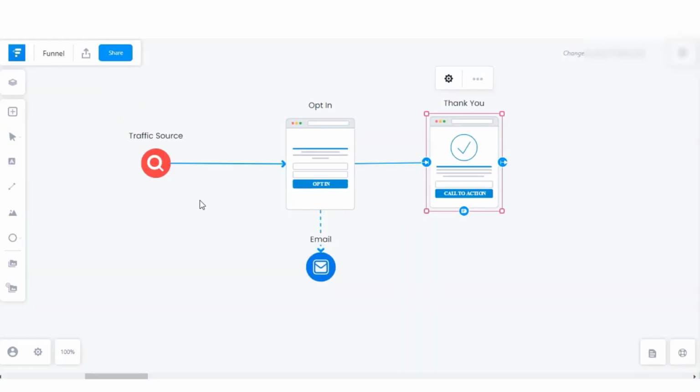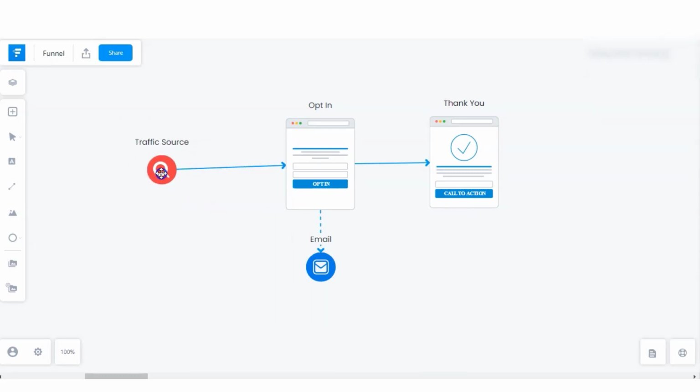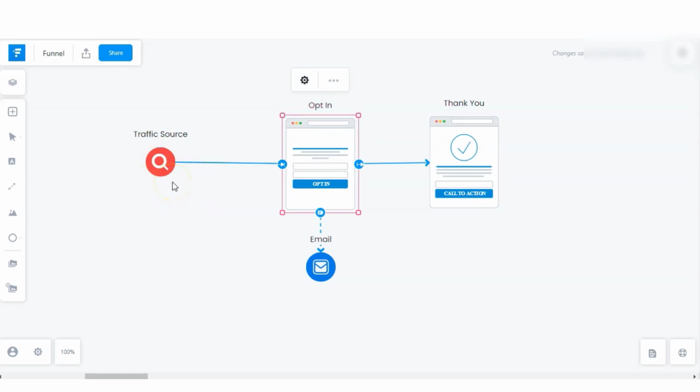However, there's two major pieces missing from the whole jigsaw puzzle. The first one is traffic. How is anybody going to see your opt-in page in the first place unless you have a good source of traffic? And unless you're willing to pay for ads, which I don't recommend to begin with, I highly recommend just going with organic traffic.